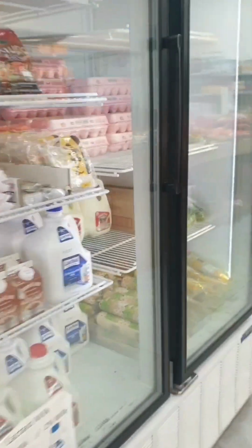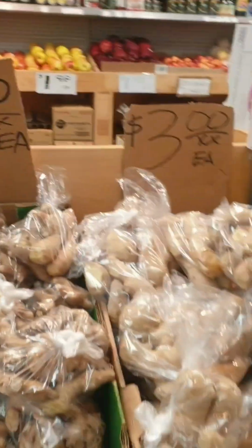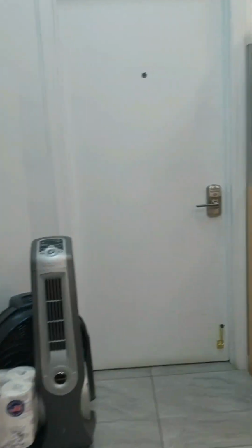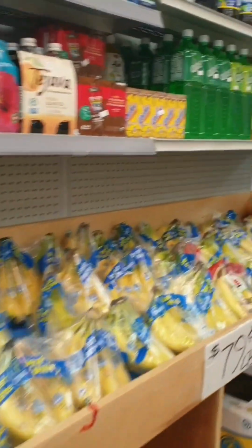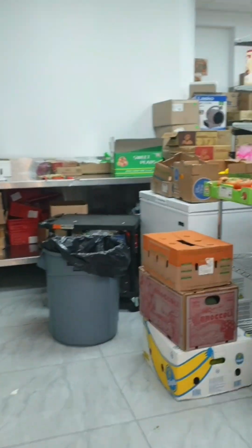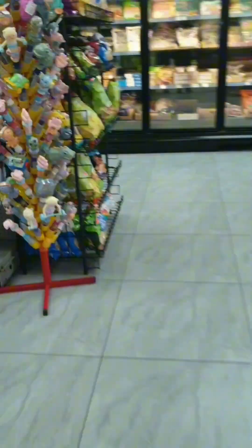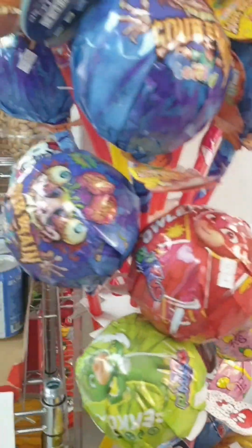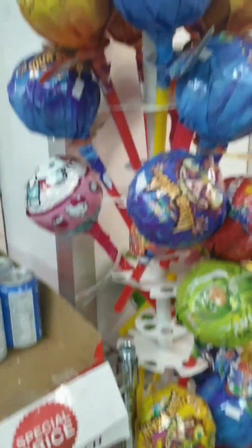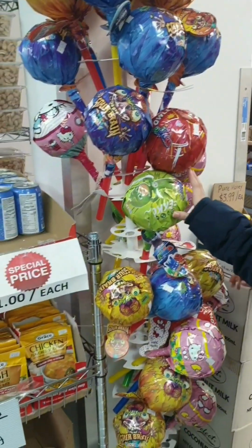And over here there's like milk and like fruit and milk, stuff like that. And then there's toilet paper, like just towel paper there, and then bananas there. There's a lot of chips there. And then there's these giant lollipops, which I think there's toys inside there.